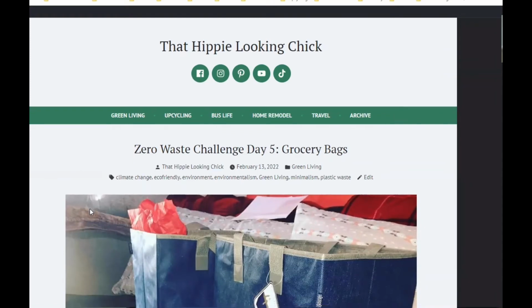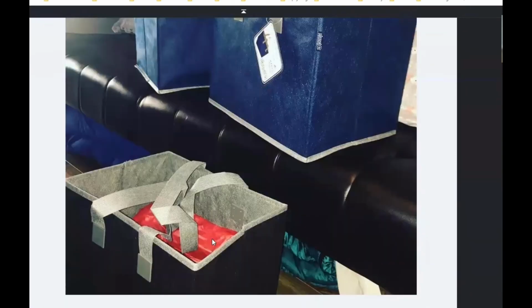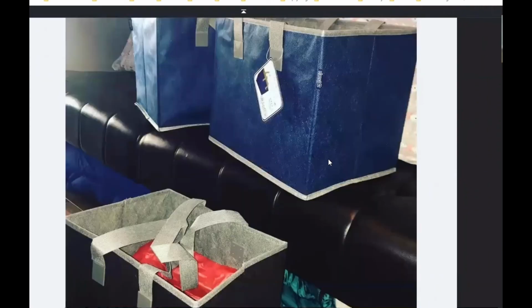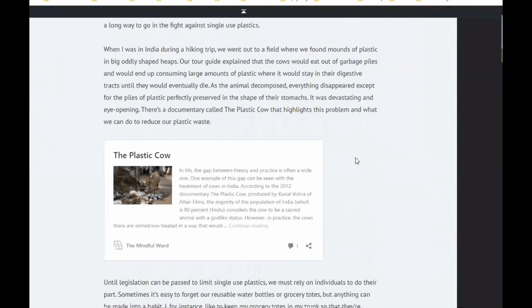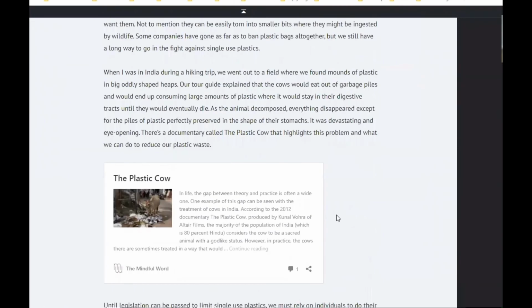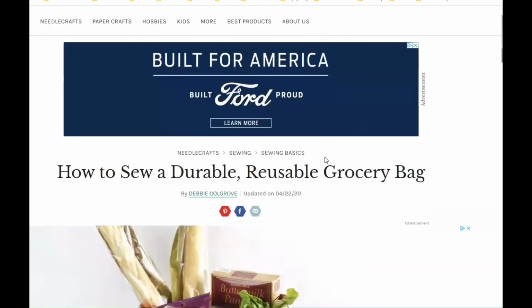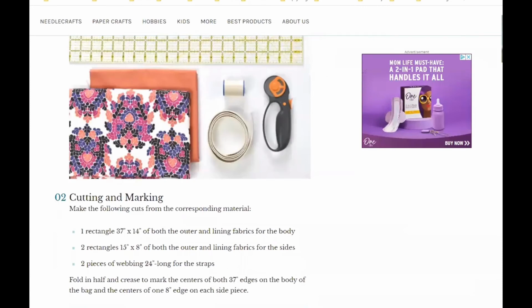And one year for Christmas, instead of wrapping my family's presents in traditional wrapping paper or those cute little Christmas bags, I used these really nice durable grocery totes to wrap all of their gifts, and they absolutely loved them because they are so useful. They're super durable. I think I bought them at Walmart and I haven't been able to find any like it since. But plastic is a big problem and it takes forever to break down. Something I plan on doing, since I'm trying to get an upcycling business going, is learning how to make my own grocery bags by upcycling old clothing. So that's a project that I'll be taking on here in the future.